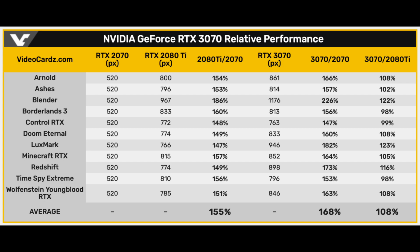2070 is our baseline at 100%. You will see that in several benchmarks, 3070 is below 2080 Ti, which is expected. Still, it is impressive to see 3070 beat 2080 Ti even in some games that don't use RTX and DLSS.